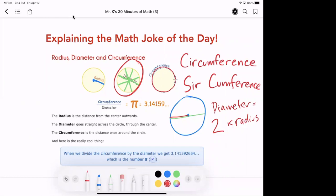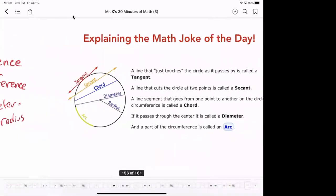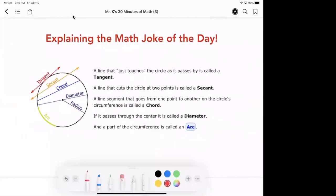Let's see if folks can figure that one out. If my radius is 5, what would my diameter be? And I see some folks writing in, that's right, 10, very good. I'm going to show you just a few more cool parts of a circle. We've talked about, let's highlight the ones we've talked about. So we talked about a diameter, and we talked about a radius.